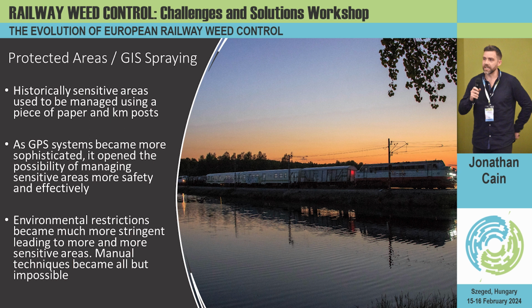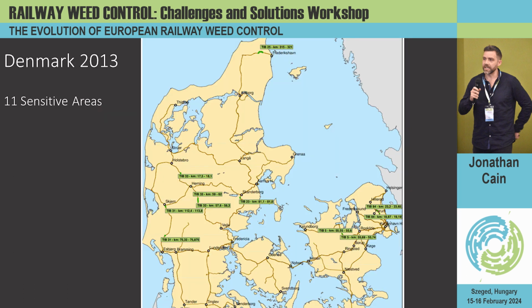As GPS systems became more sophisticated in more recent times, it allowed us to manage them more safely and effectively, particularly when environmental restrictions became much more stringent. So as we discussed already, there's more and more sensitive areas across a network, to the point at which management is impossible without using automated means.